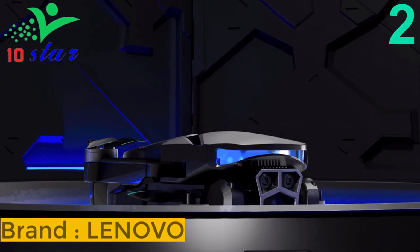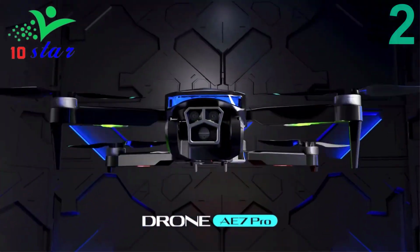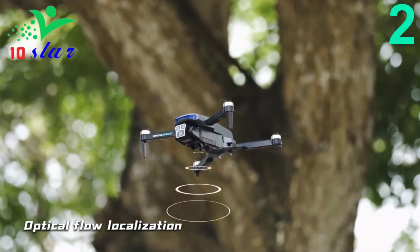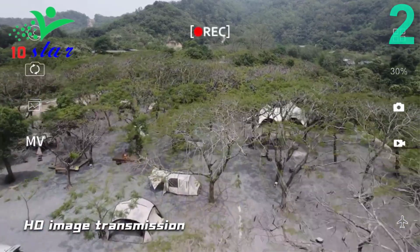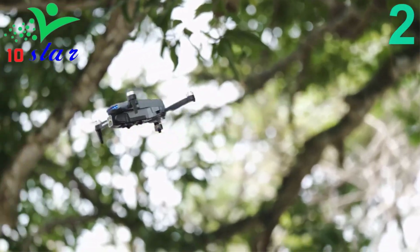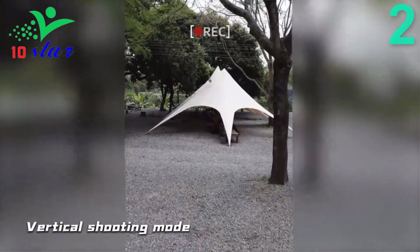Number 2. Brand name, Lenovo, model number, AE7. Equipped with an electric phase shifting camera, supporting camera switching, making shooting more flexible and fresh. Light stream positioning technology can achieve exact hovering in indoor environments without GPS signals, providing more stable flying control. It has excellent wind resistance performance and can handle flight in different wind environments. The 4-sided obstacle avoidance function can help drones avoid obstacles and ensure flight security.